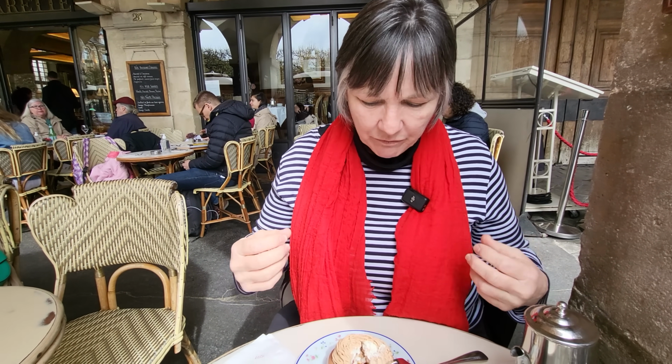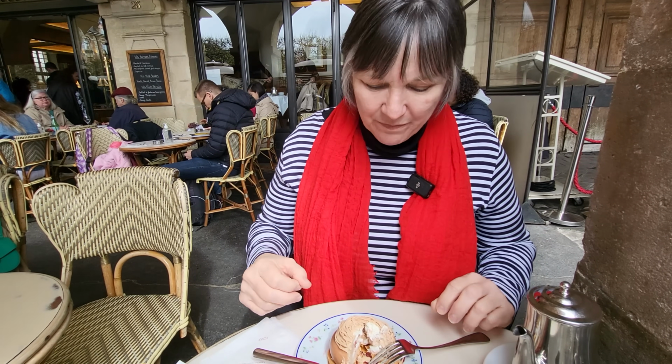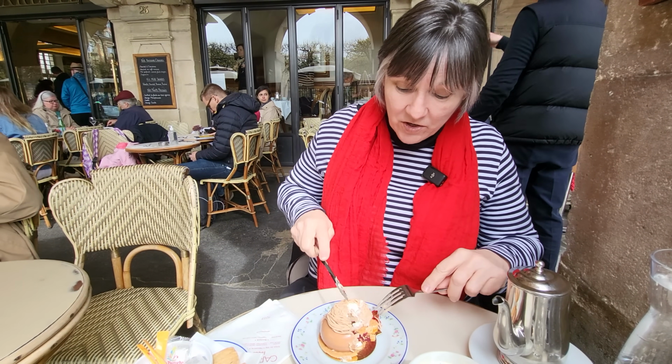This is definitely not one of those light, fluffy French desserts. This one is rich and thick. It's like a chestnut paste, almost like an almond paste. It's pretty heavy. I feel like mascarpone or something, but that is a heavy pastry. Really rich and really yummy. I'm gonna have another bite, but I'm gonna need some coffee to wash it down.